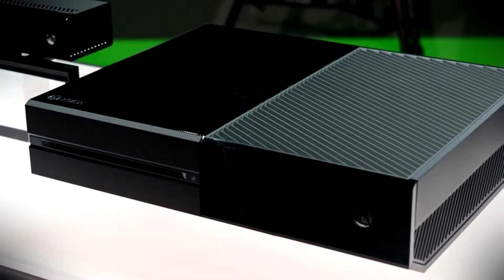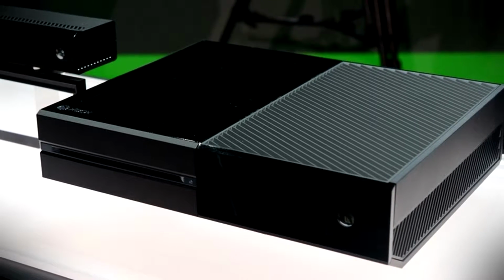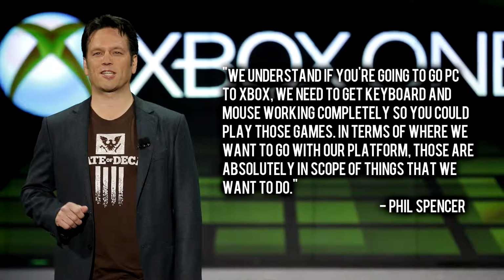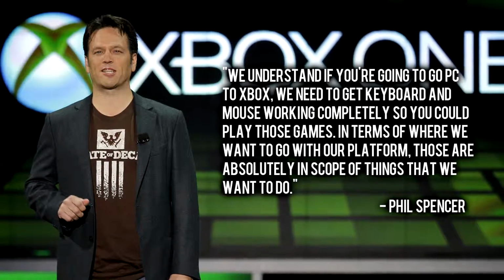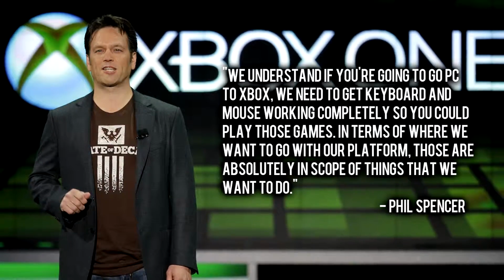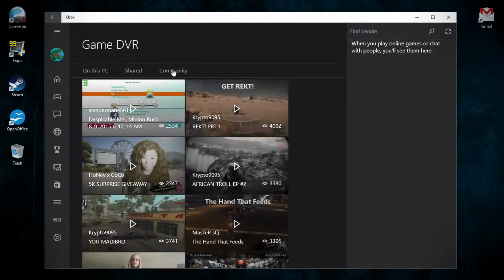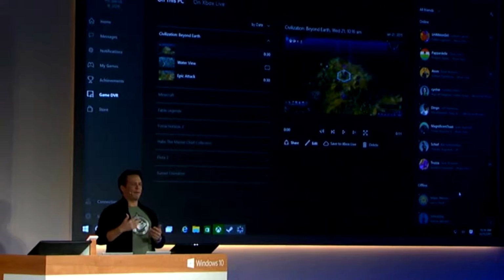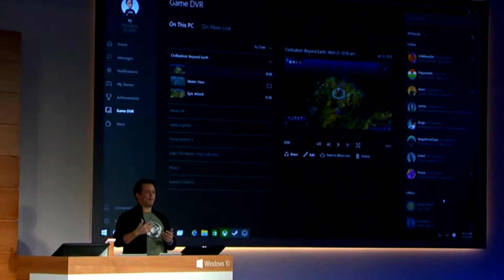Something really huge about Windows 10 is just how close it is to the Xbox One. With the new Xbox app inside Windows 10, you can now stream your Xbox games to your PC. As well, Phil Spencer confirms that the Xbox One will also have the ability to stream PC games in the future, after it adds keyboard and mouse support. One of the coolest new features of this unification between Xbox and Windows 10 is Game DVR, where you can record both Xbox and PC gameplay.